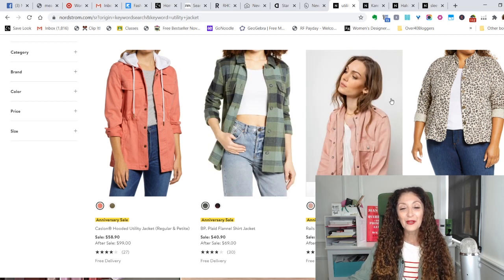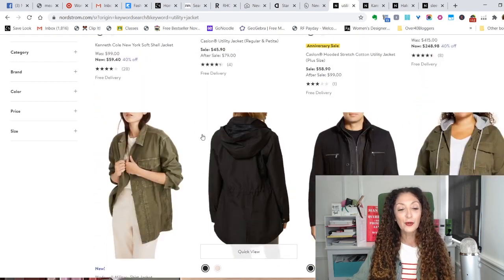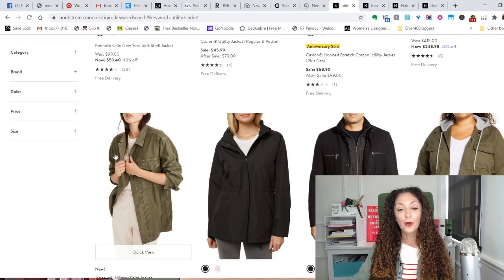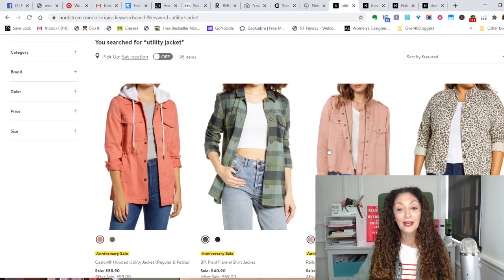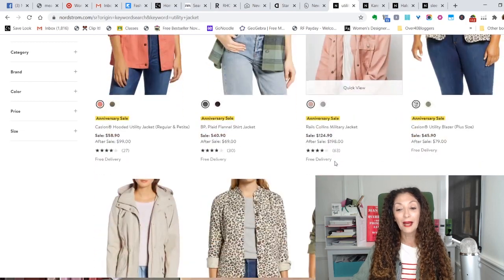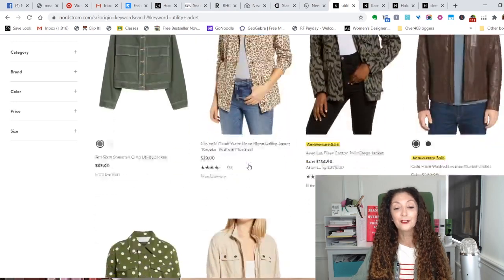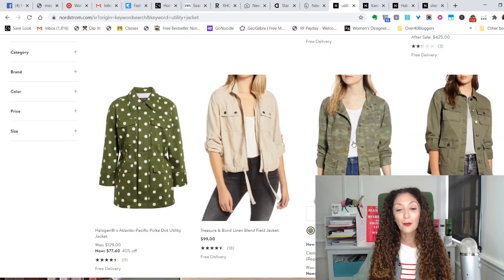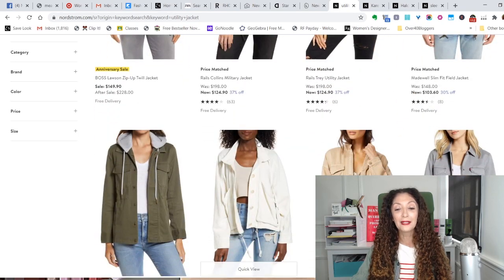Okay, so there are a lot of utility jackets shown here, but you can throw on a basic utility jacket, or a cool utility jacket, one that suits your style and your body, in the color that you love, over a printed top. Here's a printed utility jacket, but you can throw it on over a printed top. All of a sudden that printed top is going to look a lot more updated and a lot cooler.